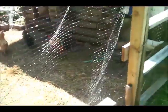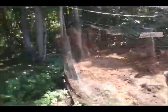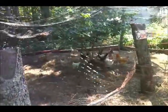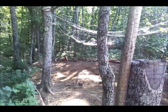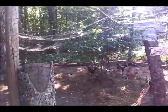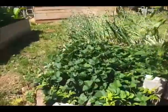We got 28 chickens now, something like that. This lighting is terrible, isn't it? Anyway, how's it going, birds? We hatched two batches of chicks this year. You can kind of see the chicks over there in the corner. Some of the chicks and the not so chicks anymore, the teenage chickens. There's another strawberry patch.